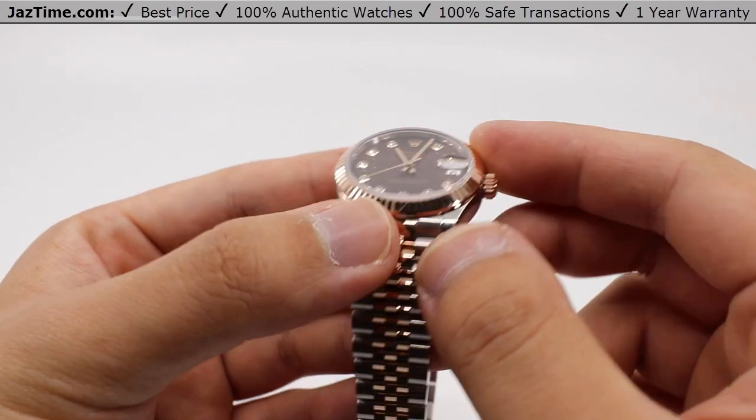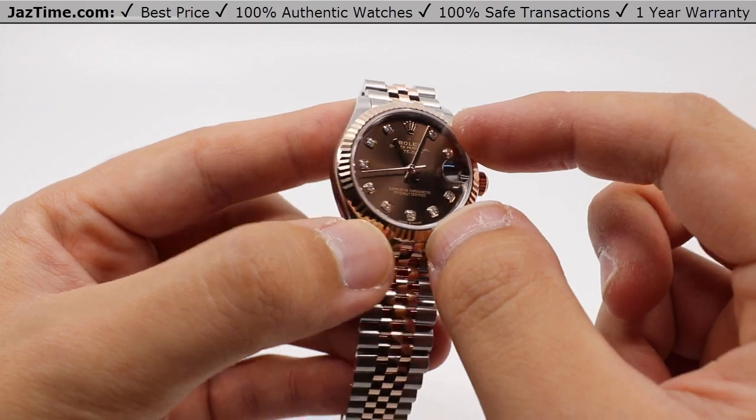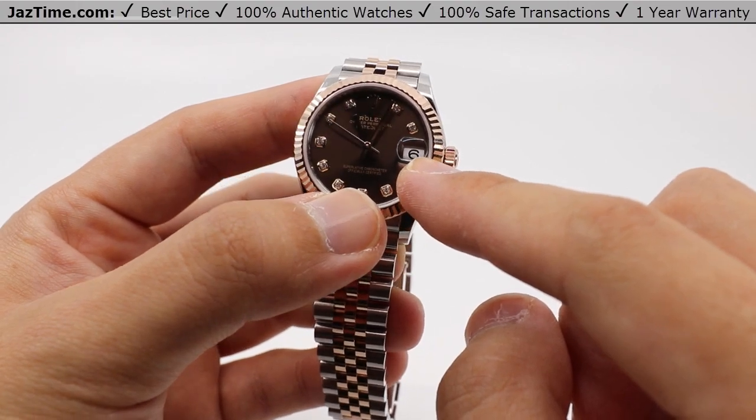The crystal is a transparent, scratch-resistant sapphire, so there's no fear of suit threads or buttons damaging the crystal, and there's a Cyclops lens directly over the date for easy reading at a glance.